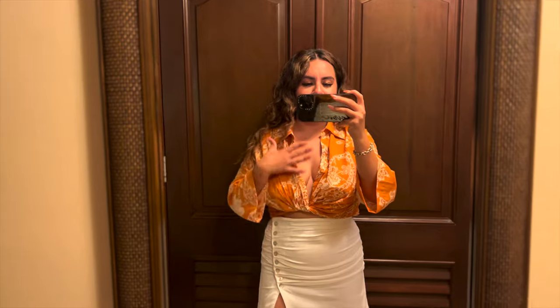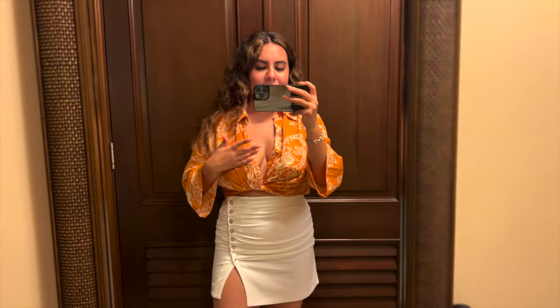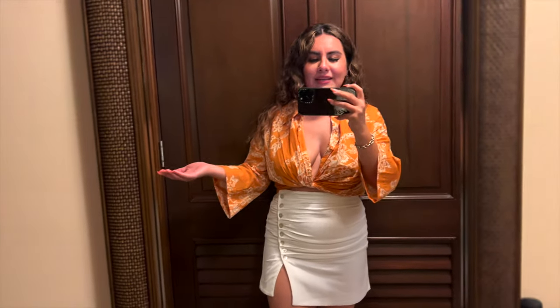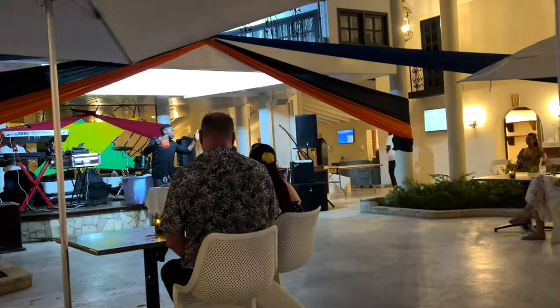I don't know if I already vlogged this, but this top is from Zara last year and so is this skirt. It's also from Zara and my shoes are Steve Madden. I brought heels, but because it keeps raining, I don't wanna twist my ankle or anything and end up like someone who hurt themselves at the resort. I'm not gonna name any names, okay? But anyway, I'm wearing sandals. We're gonna go and watch this magic show and yeah.